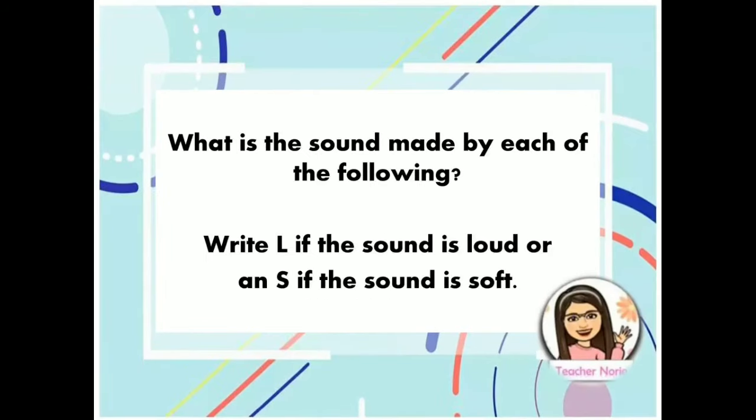What is the sound made by each of the following? Write L if the sound is loud and S if the sound is soft.